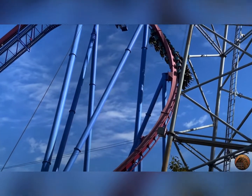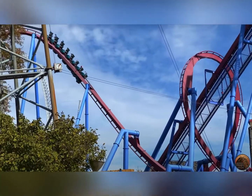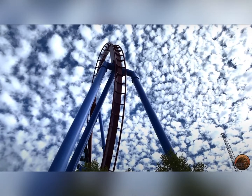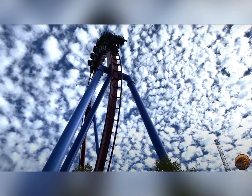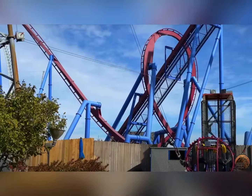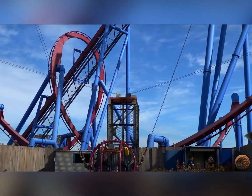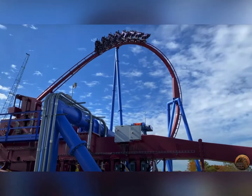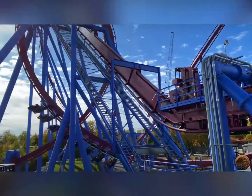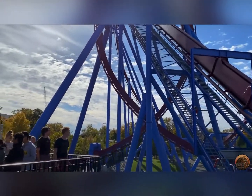Flight of Fear is rough, Banshee is smooth. Just think about that. But if you like seeing where you're going, Banshee. If you don't like seeing where you're going, Flight of Fear. A lot of the times, seeing where I'm going helps me not get motion sick. But if you're having motion sickness problems, I would probably take it slow on these rides and work up to it a little bit more than your average person would.